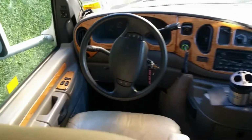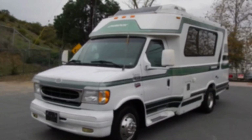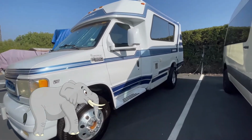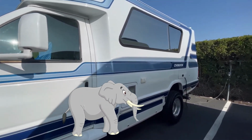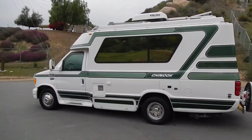And let's talk about the sports car handling. Unless they meant the sports car was a Model T Ford, they were way off the mark. The Chinook handled turns like a drunken elephant on roller skates. Not exactly the nimble road warrior they advertised.